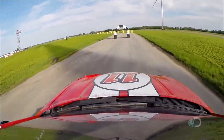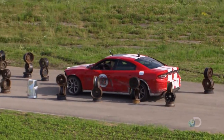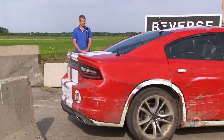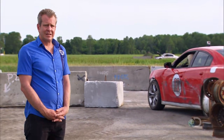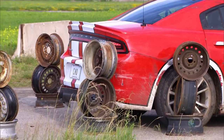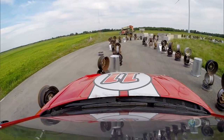Polly doesn't knock down an arch. And she only hits 2 rims. However, in the concrete corral, Polly hits 12 times. Which tells me she's not that safe behind the wheel. In the reverse precision steering section, Polly steers into 5 stacks of rims.